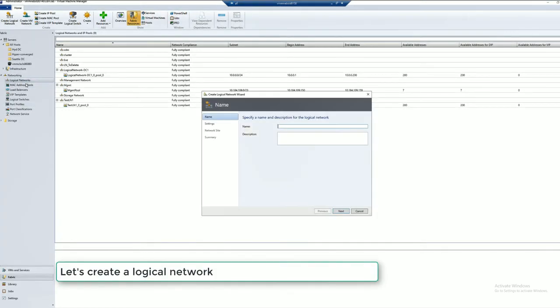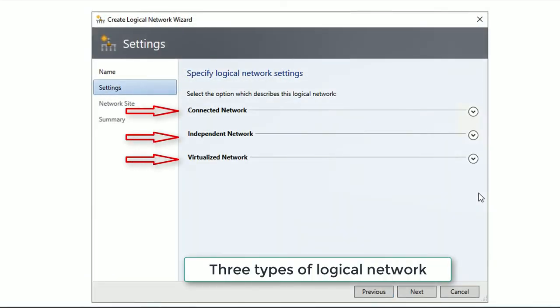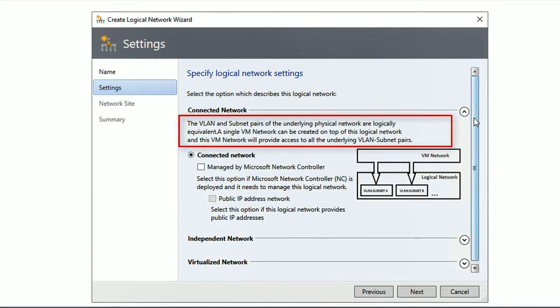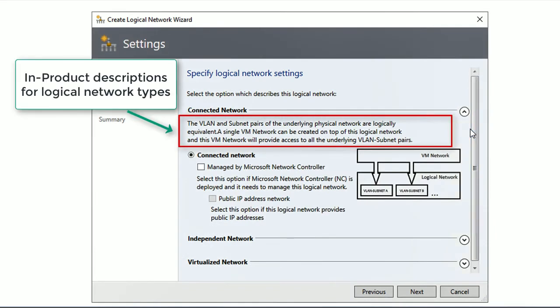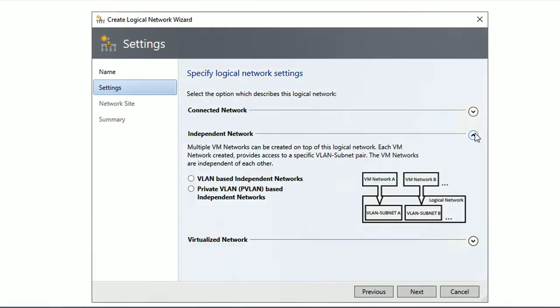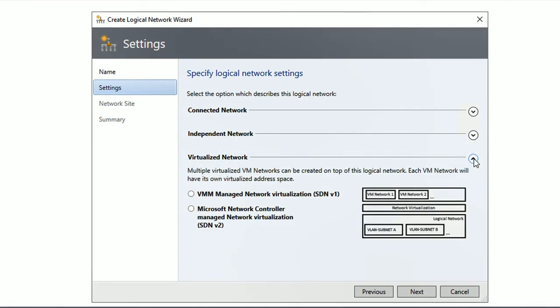So let's create a logical network. This is the new wizard here. Give it a hit next. And now you get 3 choices, right? Between connected network, independent network, and virtual network. I won't go through each of these, but as you can see, when you make a choice on connected network, there are in-product descriptions which will help guide you. There are also visual or topographical representations of how it will be laid out. And that we have done across all these 3 choices: connected network, independent network, and virtualized network.